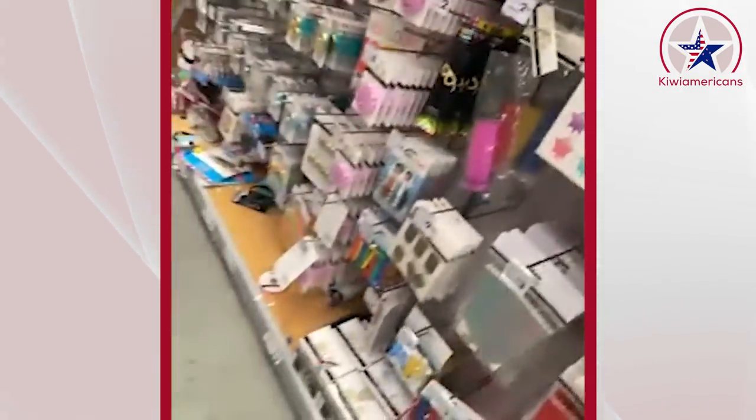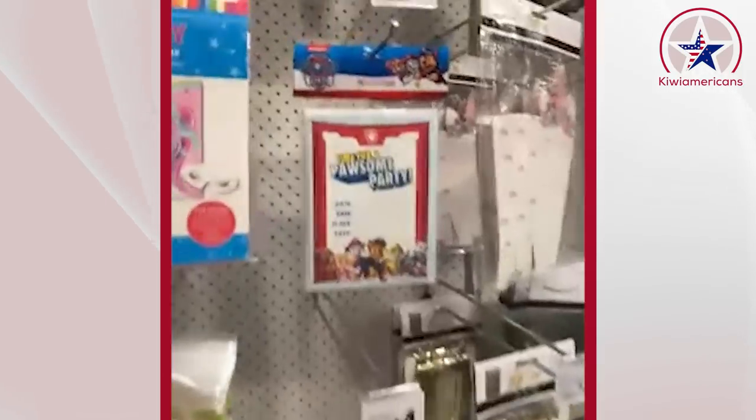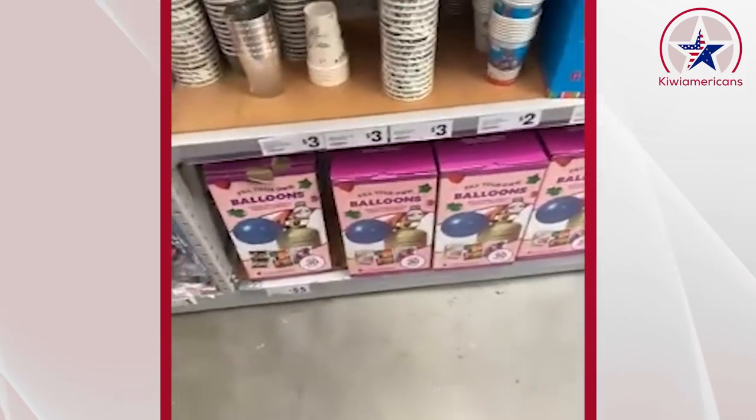Hold on. Here, I found our birthday aisle. We got some balloons. Okay, balloons are good. Some glow sticks. We're getting there. We've got some party bags. Here. Invites. Cupcake holders. Oh, we can blow up your balloons for only $55. Helium balloon blower upper. What is happening to your party supplies?